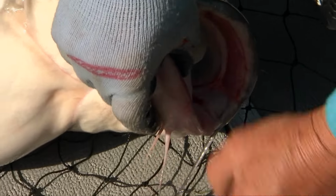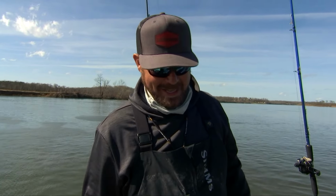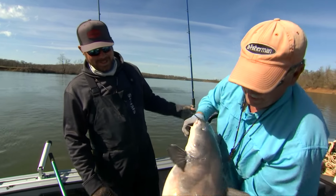Big blue catfish. You know, you've been letting me catch the fish today. I'm just excited to see you hook into one. I get one every now and then. Look at the size of the belly on that thing. Oh, man, that's a heavy fish.